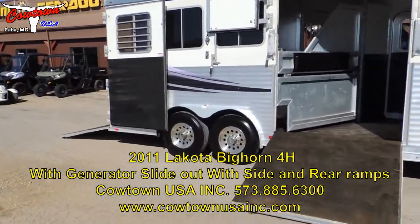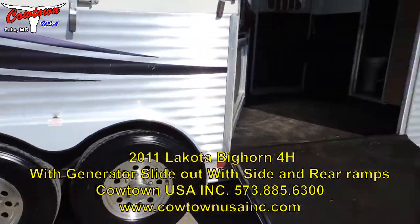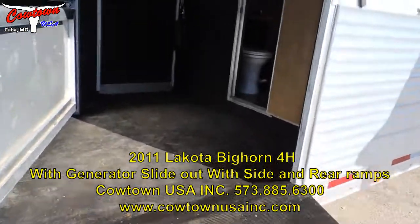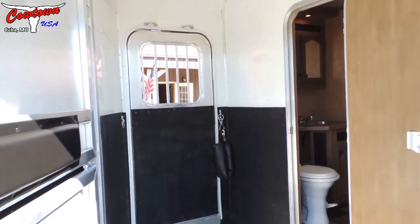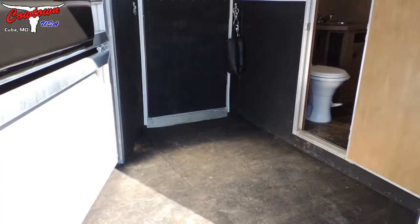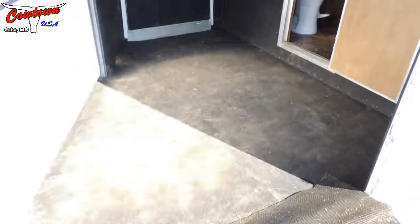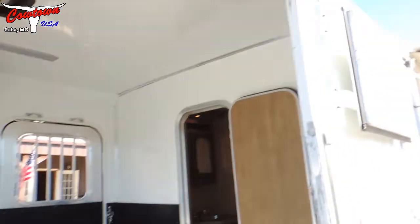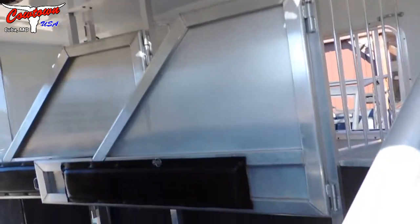Aluminum wheels, 14 ply radial tires that are good, serviced and ready to go. This is pretty unique here. I mean, this stall is, if you got a monster horse, he'll fit. If you want to take a side-by-side or ATV and ride with your horses, looks like to me it's going to fit. Just depending on the dimensions, I guess. Fully insulated roof, two-way roof fan that'll pull the air in or out. Fully padded, fully lined inside of the compartment's good.